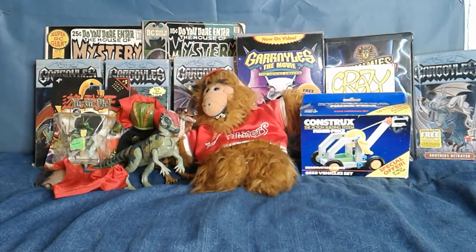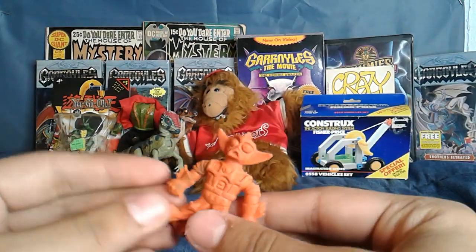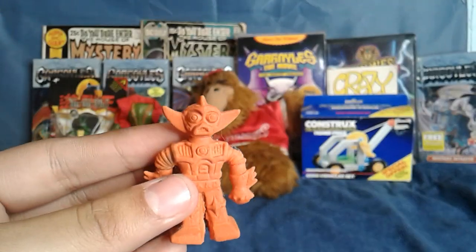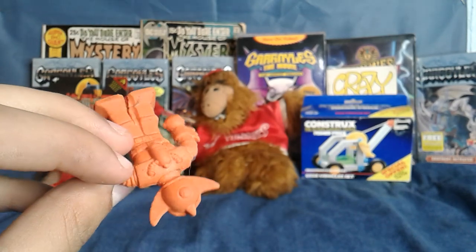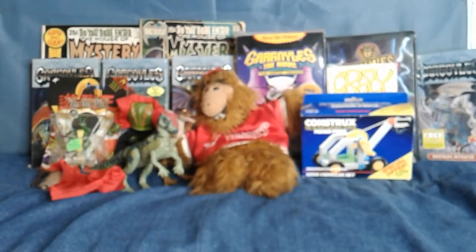And I got this little dude. He's actually pretty flexible. He's almost like a little muscle man. I like these guys. Little robot dude. Pretty cool.